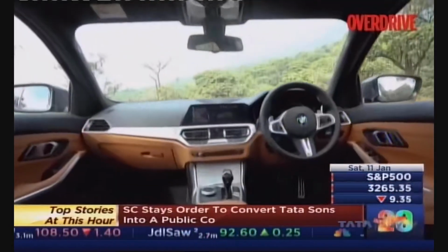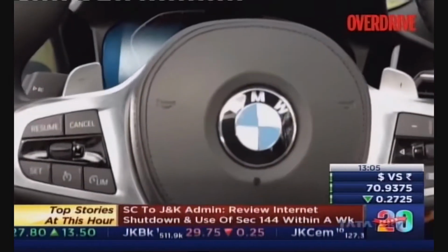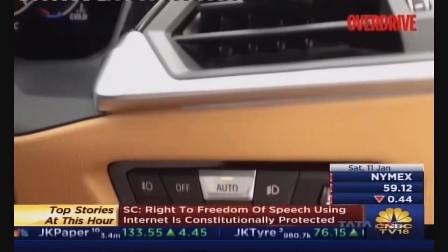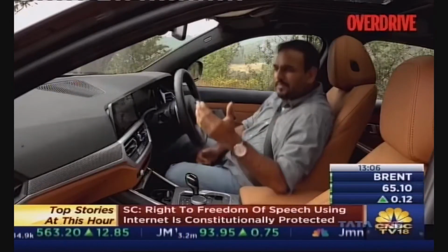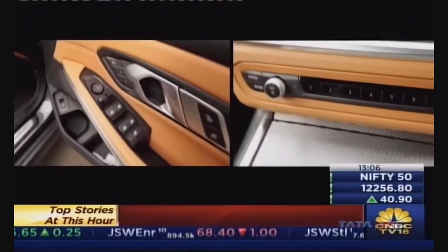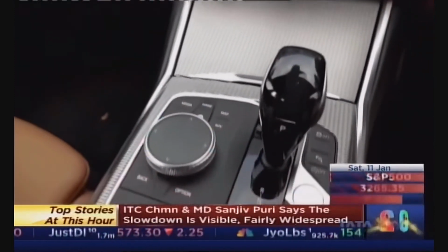And the dashboard again is typically laid out in the driver-centric BMW fashion, which is what I like. Materials, again, hard to find faults with. Everything is top-notch, very nicely put together. The design is a bit polarizing, especially if you are upgrading from a BMW. You might see a lot of familiarity between this and what we've seen in the past. However, this is still littered with new age equipment, new age switches, new age materials, and all of that comes nicely together. That's what I like about this cabin.